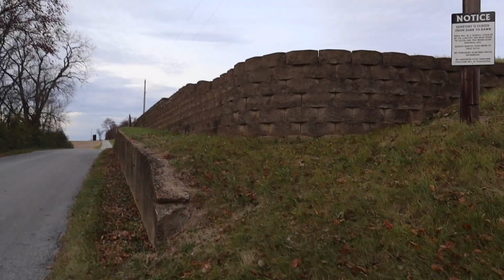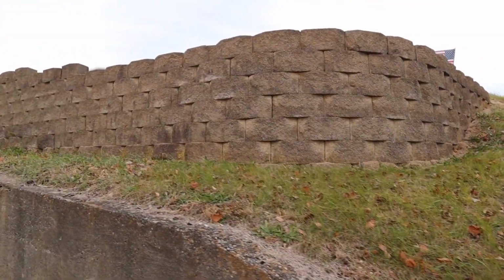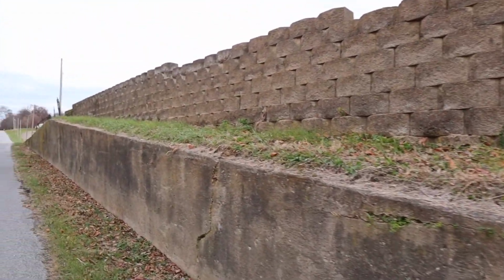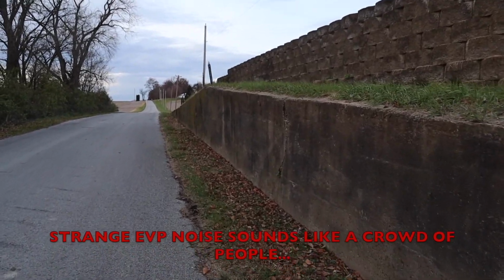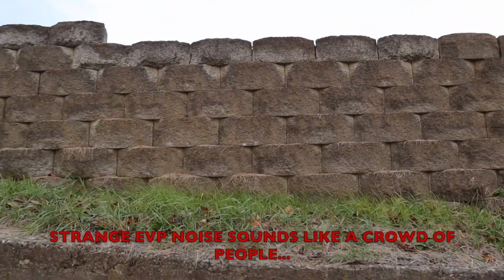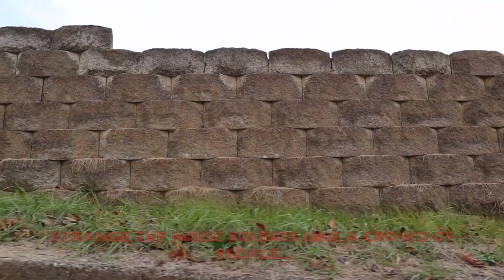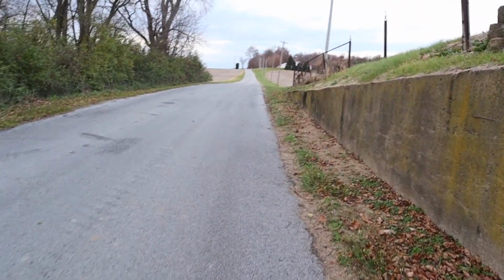Let's do a quick walk around this retaining wall. Just wanted to show everybody. You can see what amazing work it is, you know. And there's obviously two different sections. And this one you could technically walk right on.